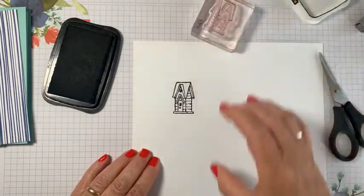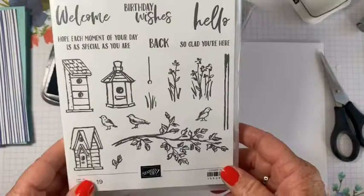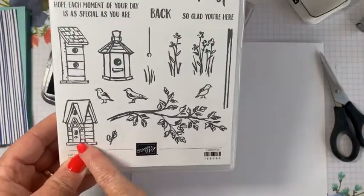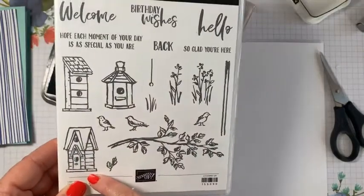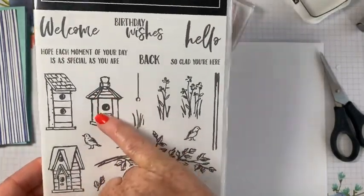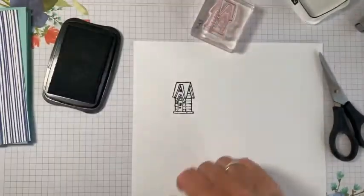Okay, so I've got my birdhouse, but if you look on the stamp set, hello, Anne. Good afternoon. If you look, we've got some really lovely birdhouses. So you've got a choice of whatever shape you like. Actually, this one looks like the one we got at the National Trust Centre, but they're all really, really sweet. So got that one.